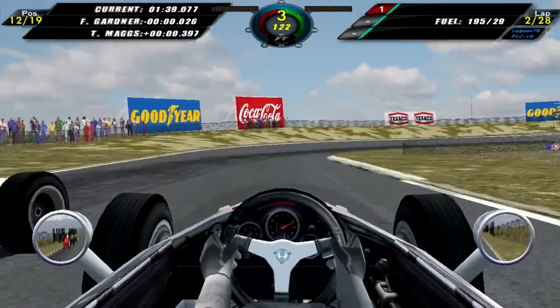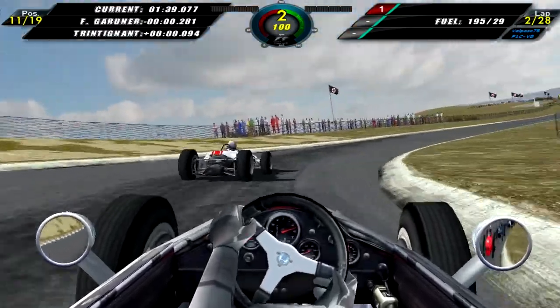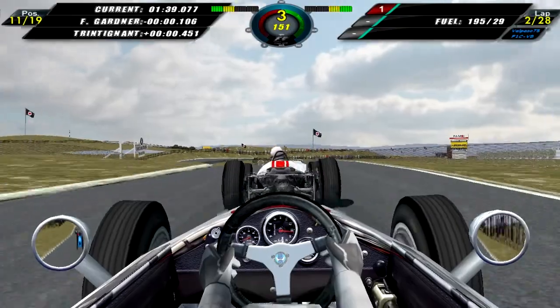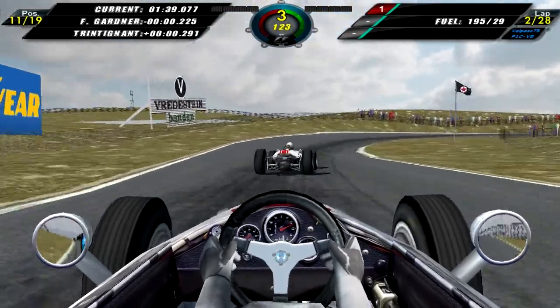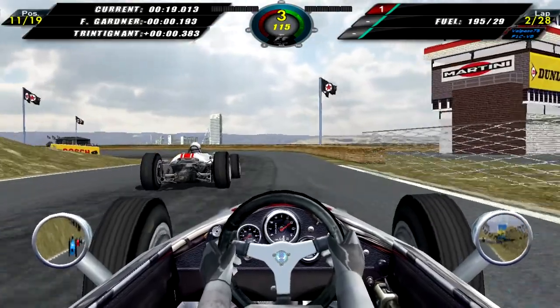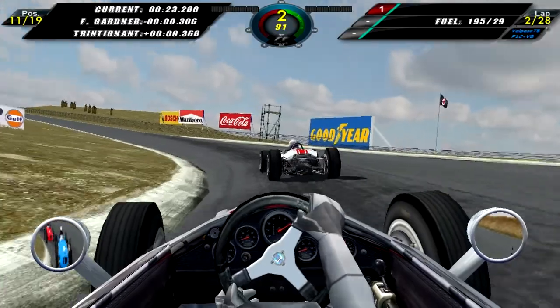And as we come into turn 1 here, wheel to wheel, however, he has more speed, more momentum, and he manages to carry that through the corner. However, we managed to overtake Maurice Trintignant, so we move up into 11th, and hopefully soon enough we'll be able to overtake Frank Gardner as well. That will be absolutely fantastic as we come through this left-hand hairpin.